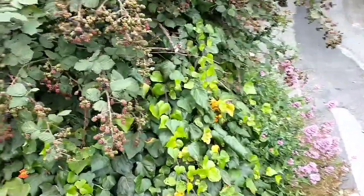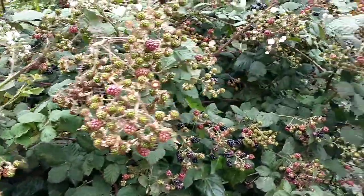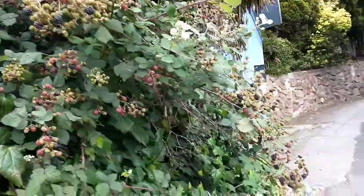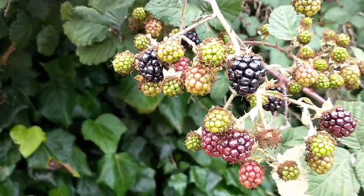It's my favorite local spot for grabbing blackberries, and it looks like it's happening now, and will be more so, but I'm gonna pick some now.